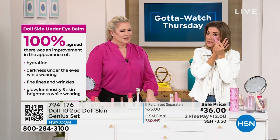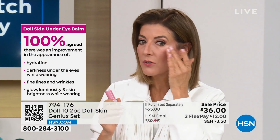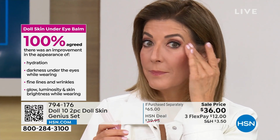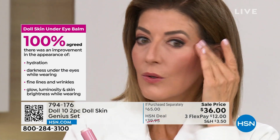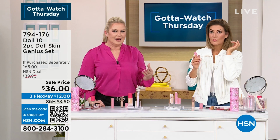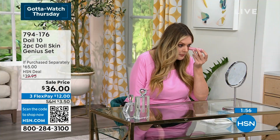Here she goes. So you can really see the difference. Do I need a brush? I can just use my fingers. You just pat it with your fingers, just like that. You can use a brush if you want. I want you to see how that instantly brightens that under eye area and makes it look lifted. Look at the difference. It gives you the look of a lift under that eye. It brightens, so if you have darkness, if you have sagging, now the other side.